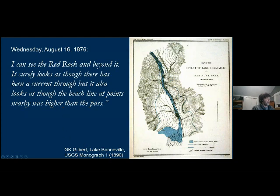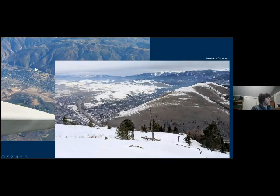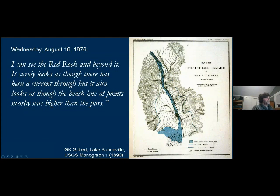So this line right here is the Bonneville shoreline up here, and he can follow it up to right about here, where he loses it at the north end of this narrow area called Red Rock Pass. Similarly, on the west side, the bottom of the pass, indicated by the blue tint, is the level of the Provo shoreline. So here's the Bonneville shoreline, here's the Provo shoreline.